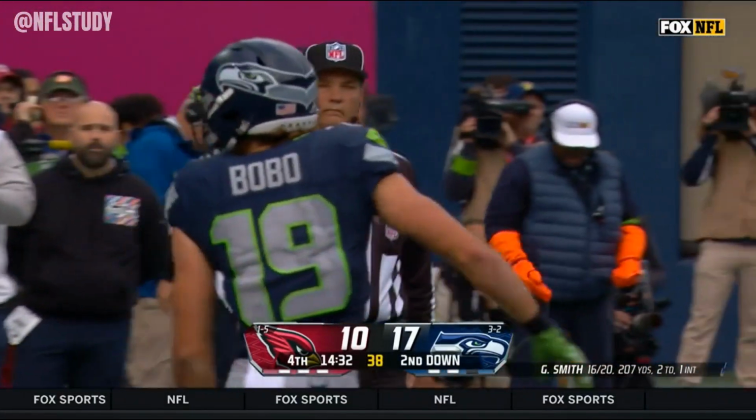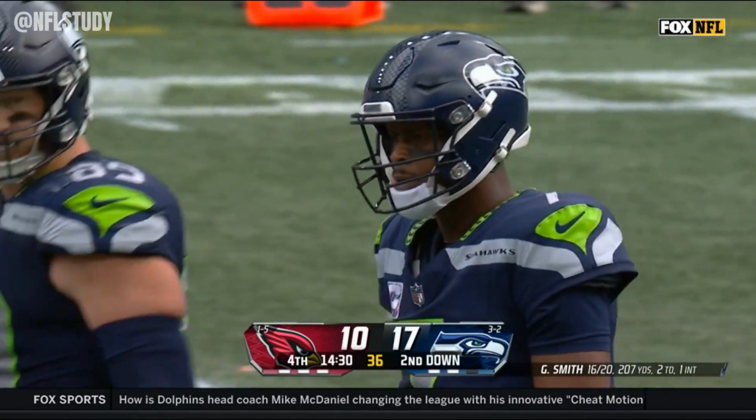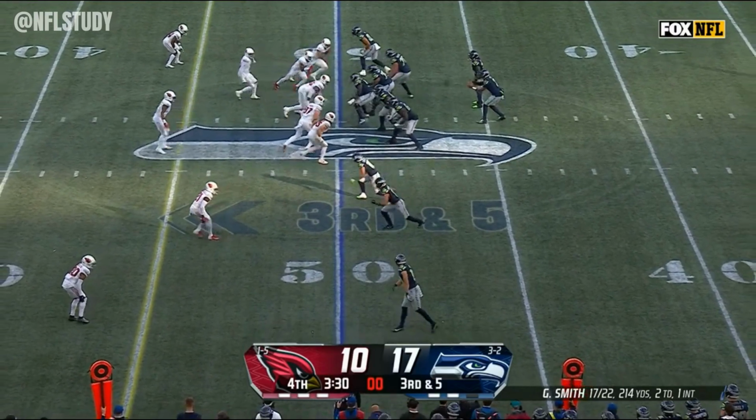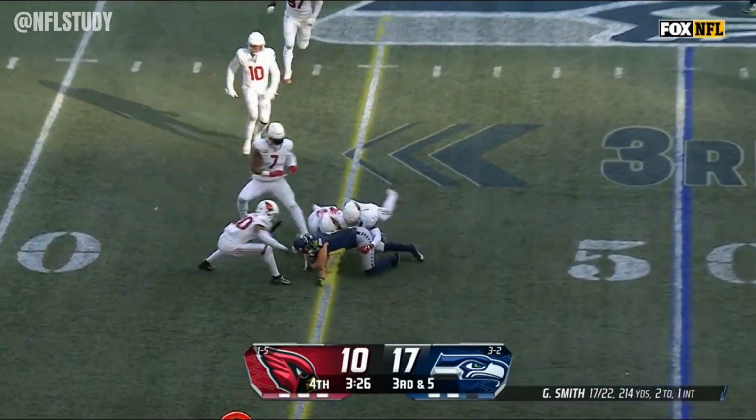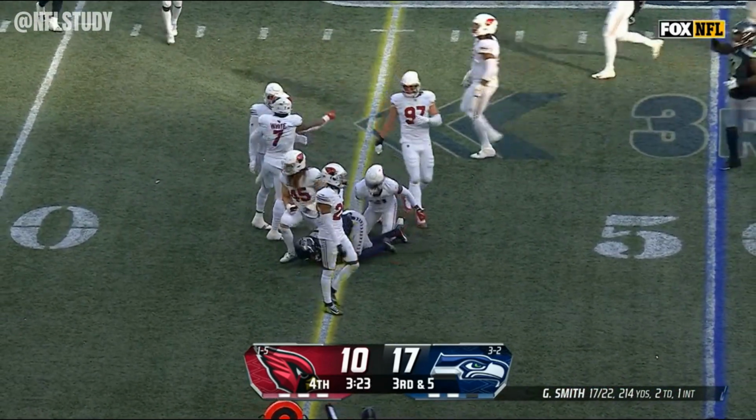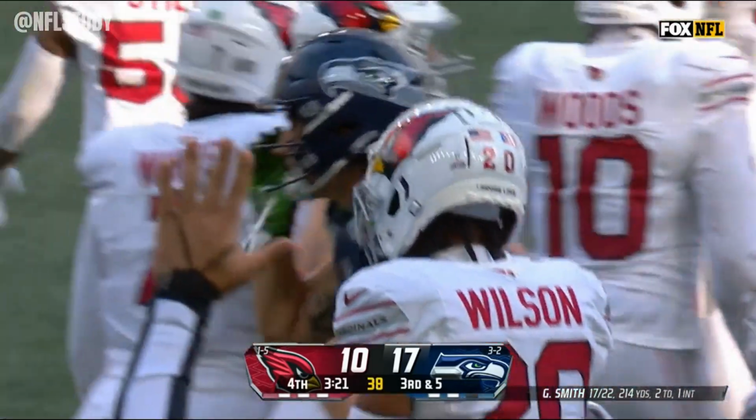Pass caught by Jake Bobo, who has one of the two Seattle touchdowns. Sit down in the zones. Smith on third down. He got it. Complete to Bobo. Nice. And he picks up the Seahawks first.